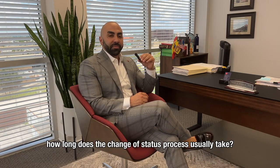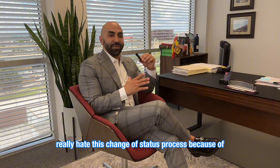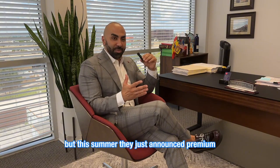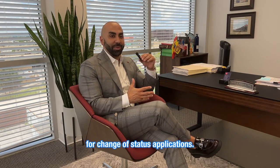How long does the change of status process usually take? So many universities used to really hate this change of status process because of the fact it would take 10 or 14 months in previous years. But this summer, they just announced premium processing being available for change of status applications.